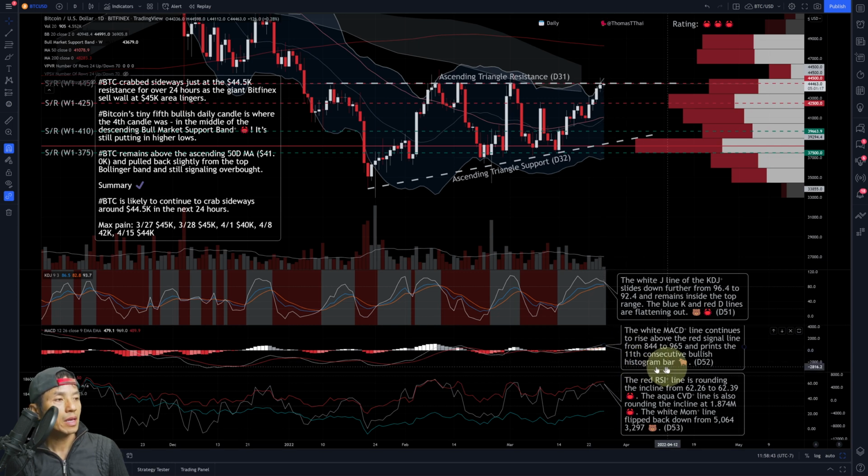Down here at the MACD, the white MACD line continues to rise above the red signal line, printing its 11th consecutive bullish histogram bar. It went from 844 to 965.